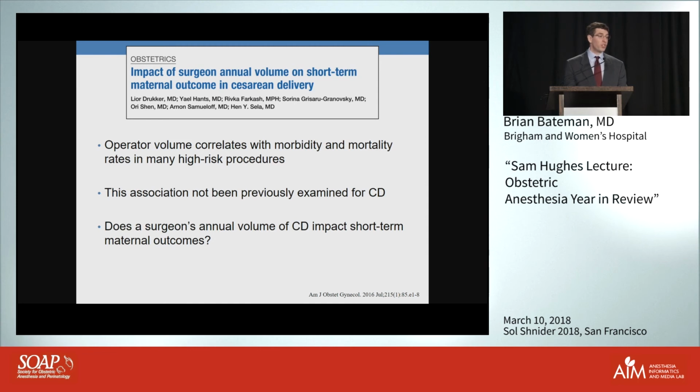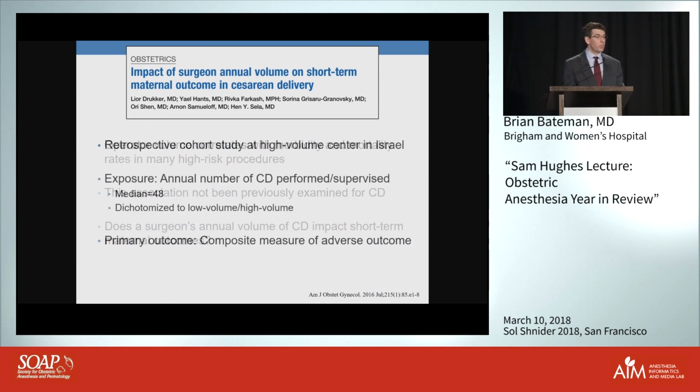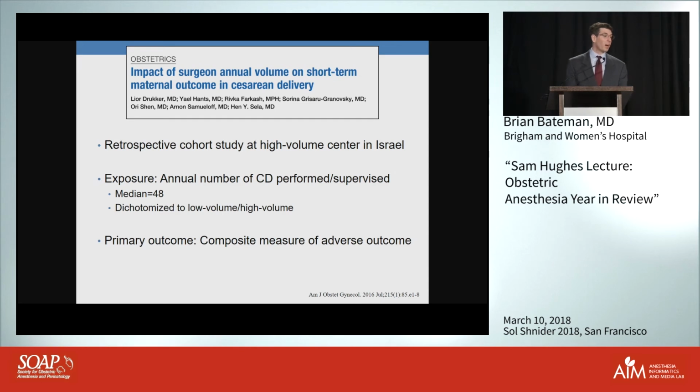But the authors asked the question, does a surgeon's annual volume of cesarean delivery impact short-term maternal outcomes? It was a retrospective cohort study, done at a very high-volume center in Israel. They calculated the annual number of cesarean deliveries performed or supervised by each of their obstetricians. They found the median number was 48, and then they dichotomized their faculty into two groups.